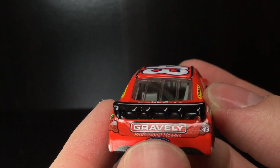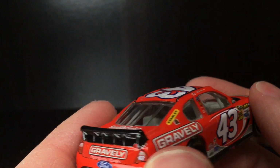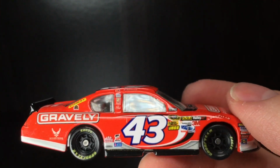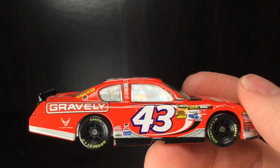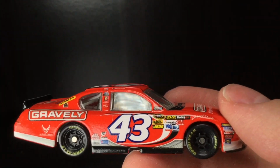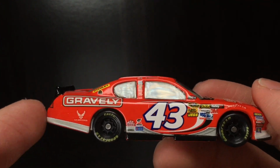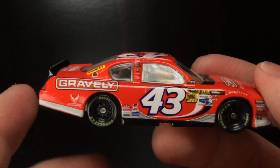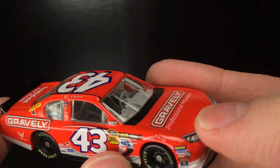43 right there, Gravely Professional Mowers. Got Ford right there, the black spoiler, like the groove pattern there. It's like a giant wedge, but that's all good. Let's go to the right side of this car, and the more I look at this car, I almost think it's a Dodge. I don't know why. But just look how beautiful this paint scheme is, guys. The back end of this car, kind of a curved arch, just flows with the paint scheme, right? And the front end of the car, so smooth. I mean, literally, it's flat.